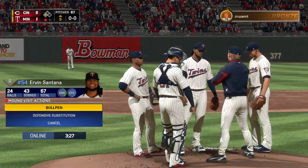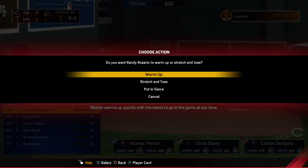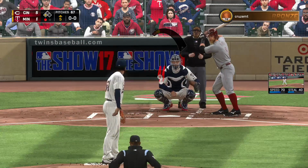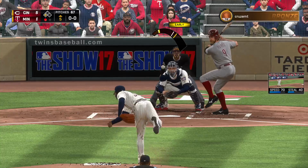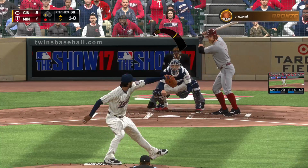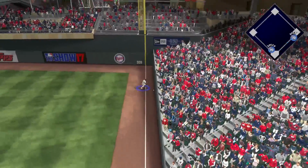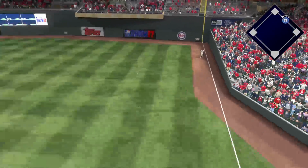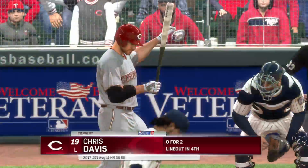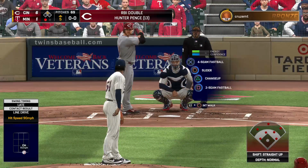Now time is called here as we'll get a trip to the mound. Here comes the first pitch. And here's a slider that's nowhere close, and it's 1-0. A couple of lefties start to get loose now in the bullpen. Hit hard toward the right side. And this will get by Mauer and down the line. It's a fair ball. And the run is in to score from third. And he's in there safely. He's got a double. Into the box now, Chris Davis. 0 for 2 on his line thus far.